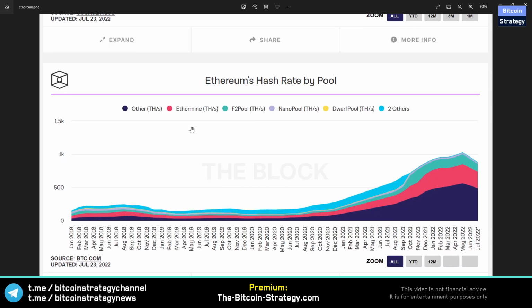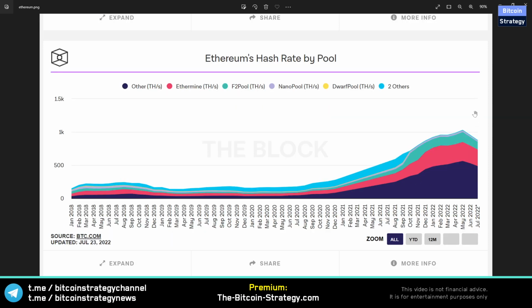What's also interesting is how diversely that hashing is split up. So this is different to Bitcoin. Ethereum in that regard is a bit more decentralized. We have quite a bit of others in terms of hash rate. So a lot of private people just hashing Ethereum. Then we've also got a relatively nice split between different companies. So we don't really see a single company taking over all of the hash rate. That would be a bad thing.